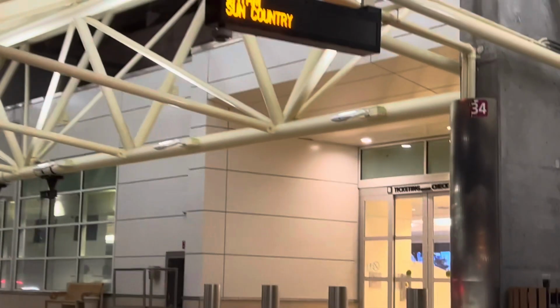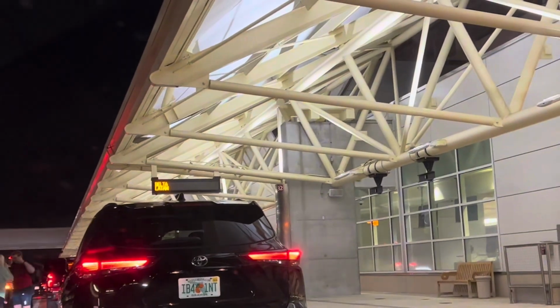Nice. Okay. Wait. So I'll need to take the monorail, right? To the terminal? I think. Check in here and then monorail. No, I already have my boarding pass. Yeah. I already have my boarding pass. Where's Delta? Is it? Okay, I didn't see it. Delta. It's a Delta Latin. Okay.